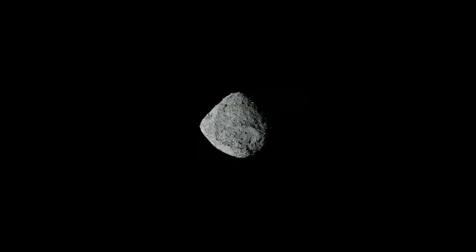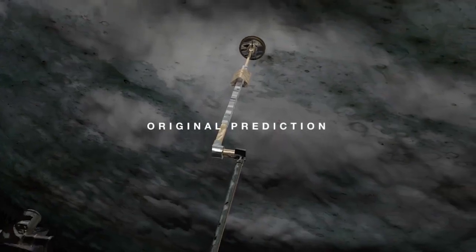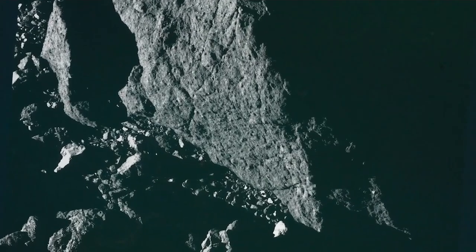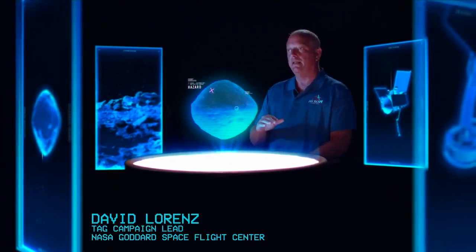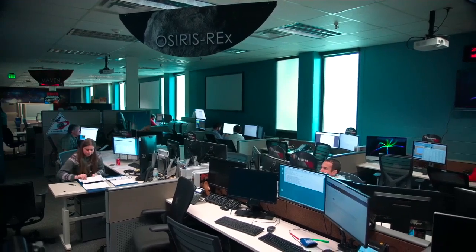As we started to approach Bennu from a distance and it started to fill up the camera field of view, it looked exactly like we thought it would, with a few boulders sticking out. But as we got closer, we expected to see a very sandy surface with maybe a few boulders here and there. And what we saw is very little sand. And we saw these mountains, we saw boulders, we saw rocks, and we saw very few areas that had this sandy surface that we were expecting and what we had designed to.